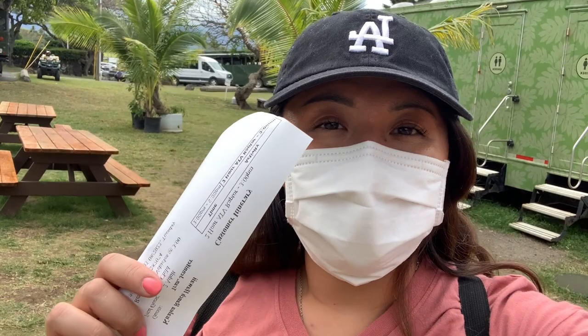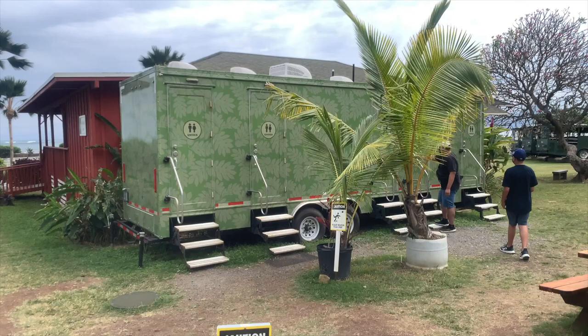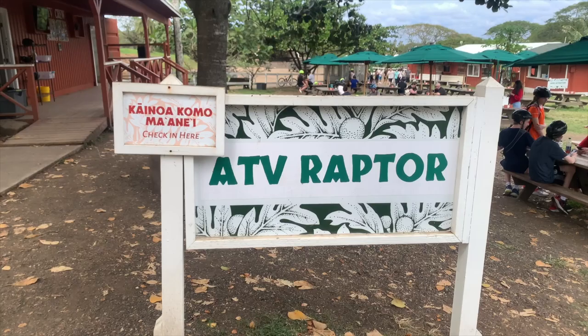Just got our tickets, we're all checked in. So right behind me right here is the restroom area. A little tip before you head on your tour, use the restroom because there are no restrooms along the way. This is the little check-in center. You're gonna go right over here.